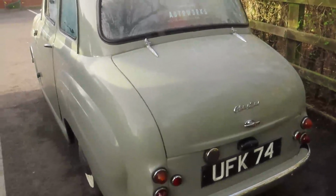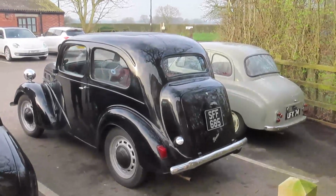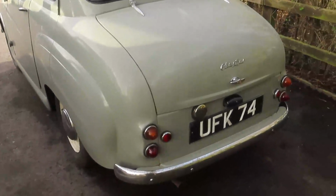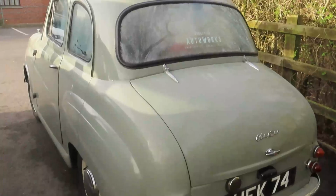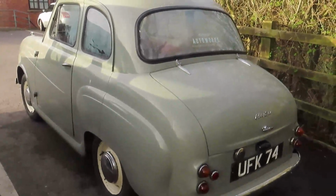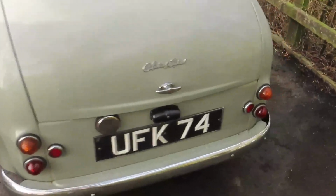So which of the cars in this beautiful little lineup of 50s British economy saloons would be suitable for a cheap, affordable first classic car for someone young like me who's enthusiastic and wants to get into something like this? I think first of all, this is absolutely perfect. This is a great little Austin A35. This is exactly the sort of car that I would personally drive as a first classic car, but I think many people who are enthusiastic about these old cars will agree.